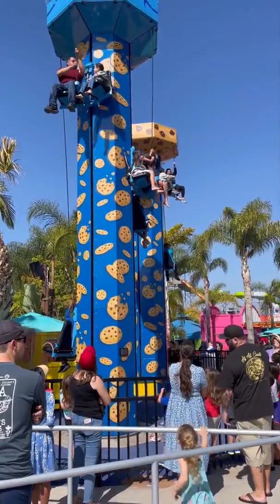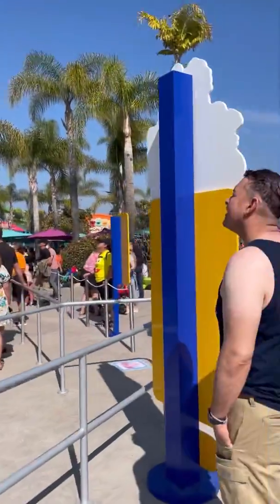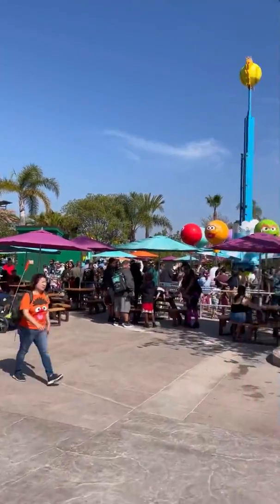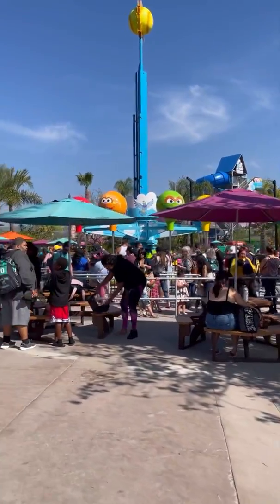Here is the Cookie Monster ride where you use your strength to get all the way up there. And after you are tired from swimming and combating all those waves, we are going to walk over here and try to find some food.